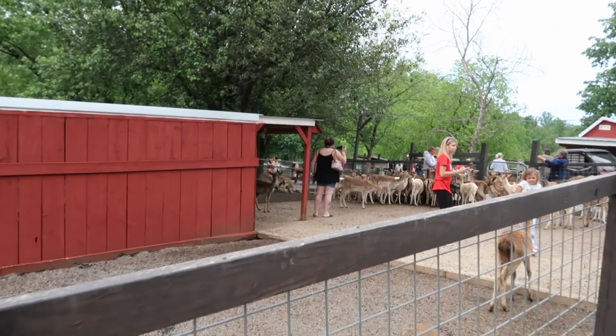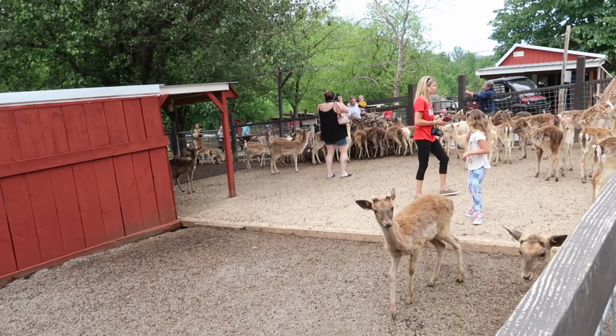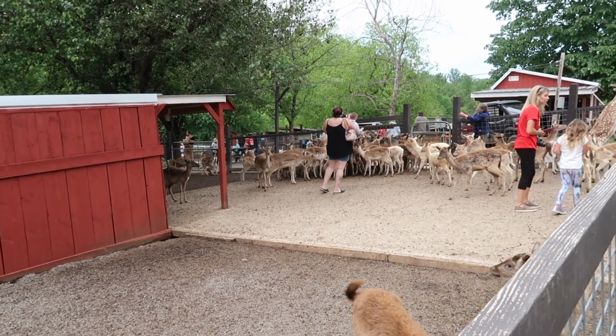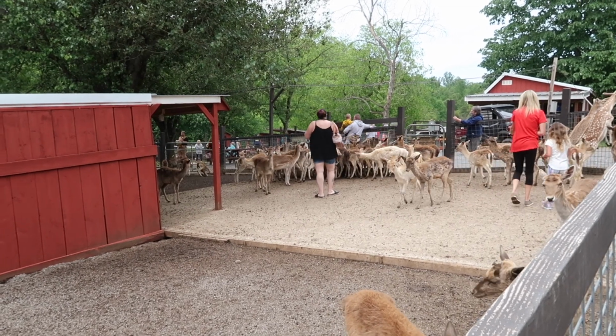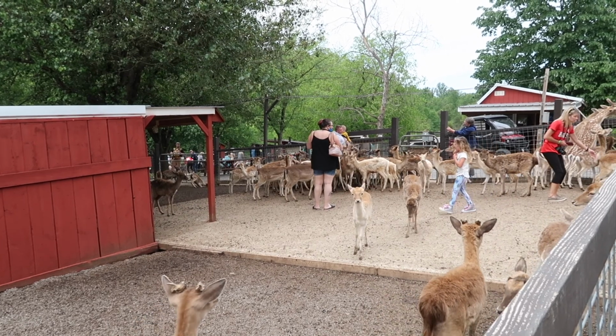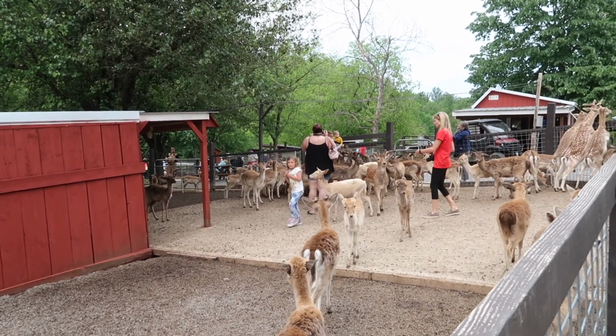So you can go in the pens with the goats and the deer, but it's recommended that you feed them on the outside of the fence, because if you feed them on the inside, you get what happened to Aaron earlier. Which was fun, but after a minute it's a little scary. It's safer to feed them outside and then just go inside if you want to pet them.